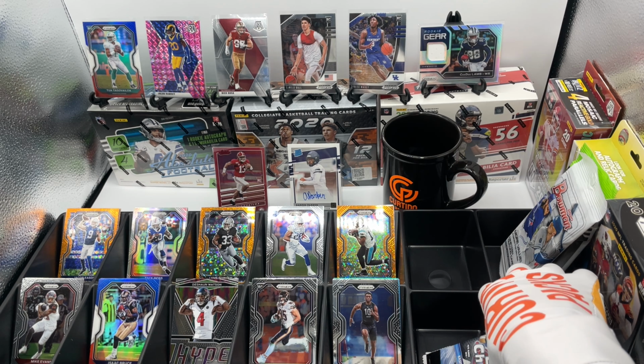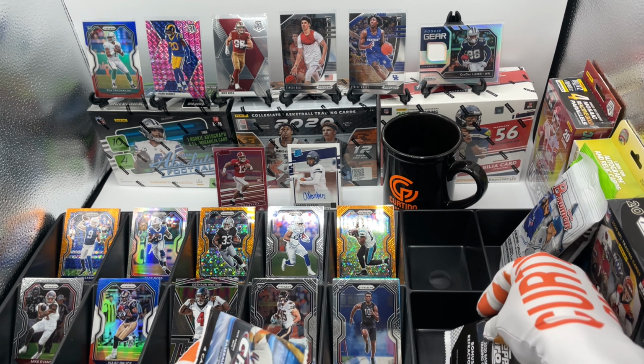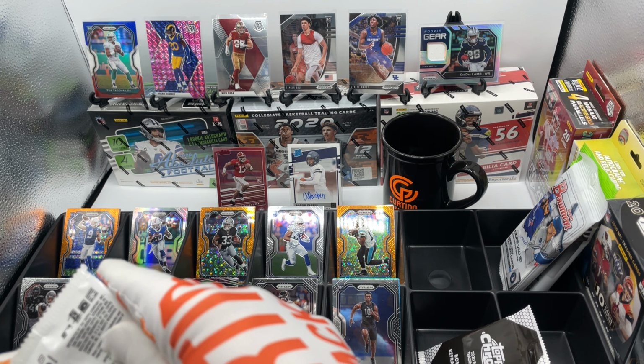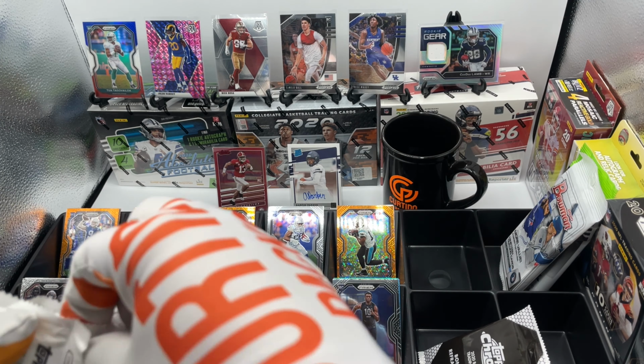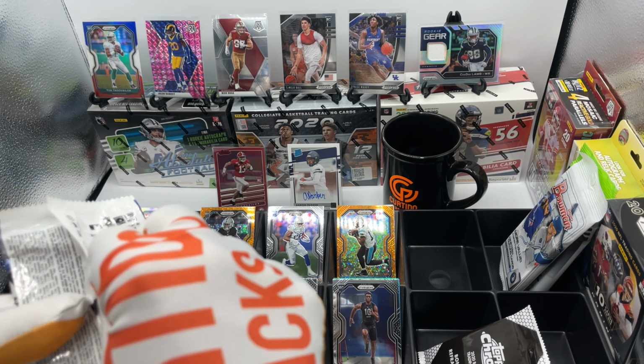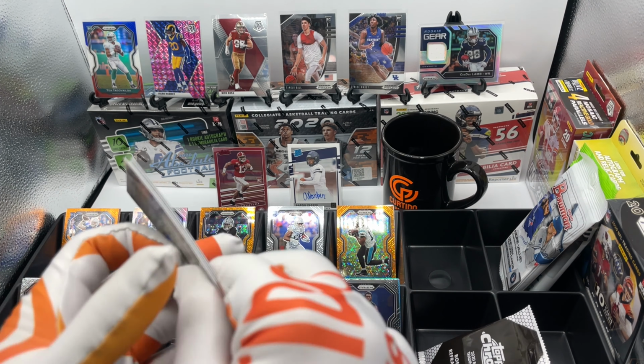Topps Chrome. Can't even grab it. Here we go. Yes. Third pack for Mr. Jackson, who is also taking home LaMelo Ball and Tyrese Maxey.